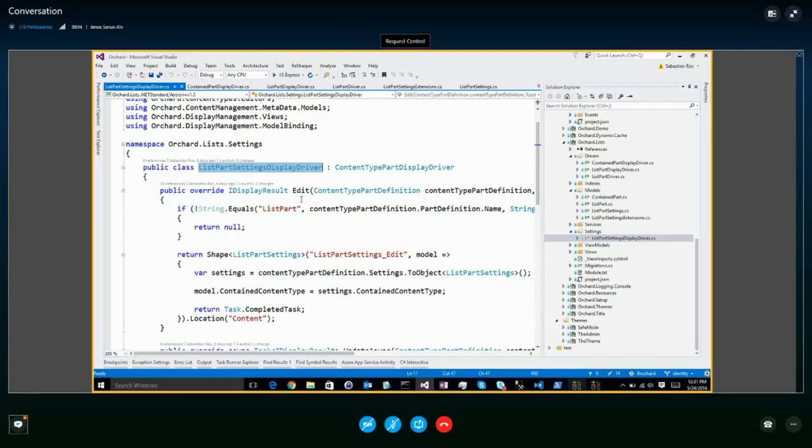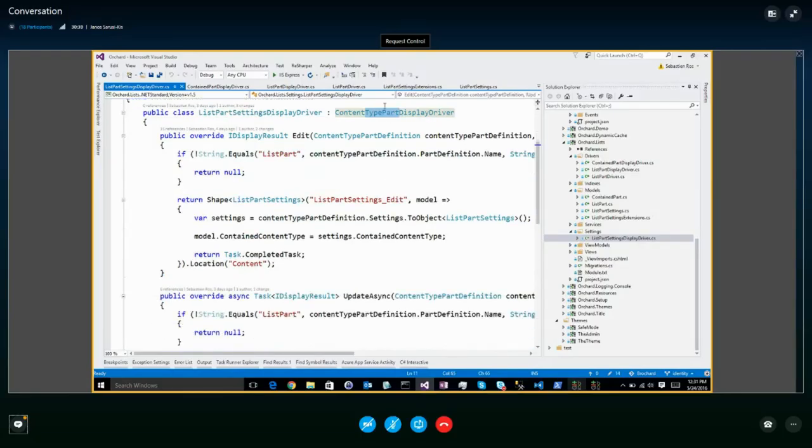Example, I edit blog. It has the list part. I need to be able to enter blog post as the content type that is owned. So we do then a settings display driver, which is inheriting from type part display driver, because this will be only to render it for the parts attached to a type. Okay? It's like an Orchard one. It was just hidden, this thing.